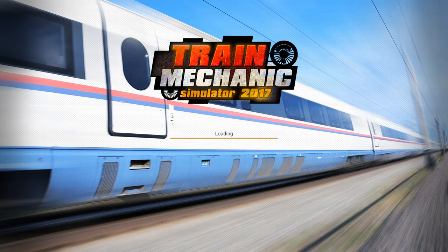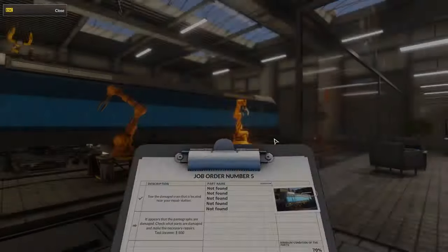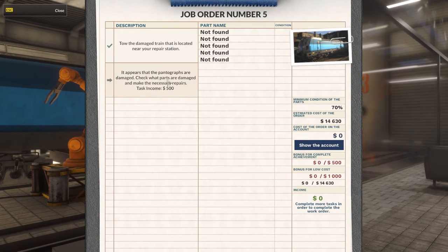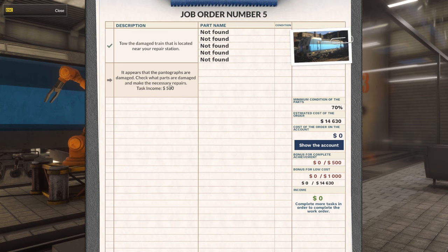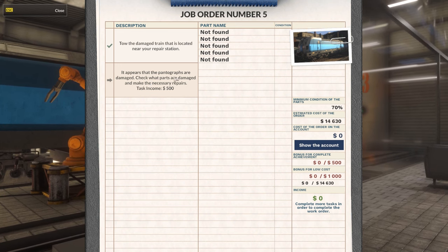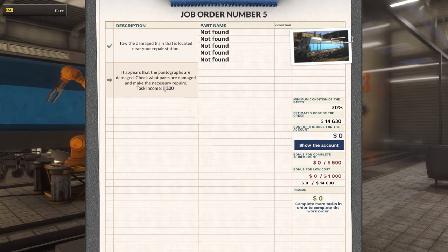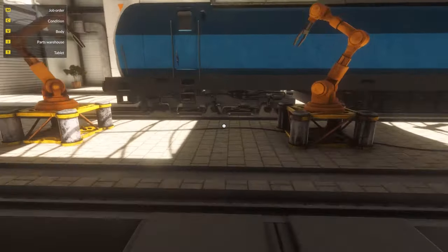All right, so let's see what the problem is. It appears that the pantographs are damaged. Pantographs? Pentagrams? It's an evil train. I knew it. Check what parts are damaged and make the necessary repairs. The pentagrams. We must change the pentagrams.